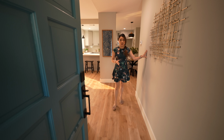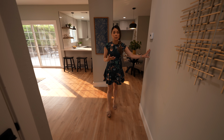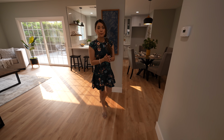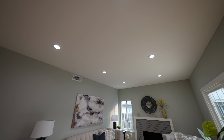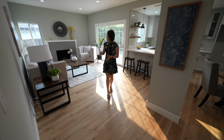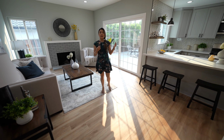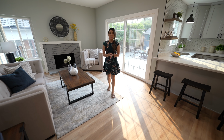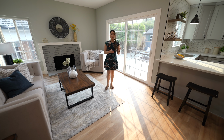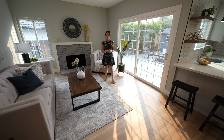On this side of the entryway, we closed up the big opening to make this a true bedroom. And in the living room, we removed the popcorn ceiling and added recessed lights to brighten up the room. And we didn't have to replace the windows or the slider because they are already double pane. We did have to remove the window coverings, and it really helped the natural light to come in.